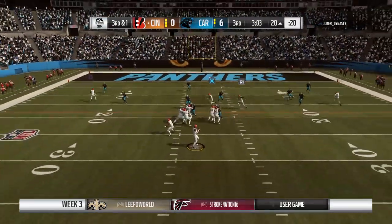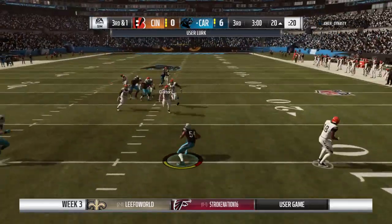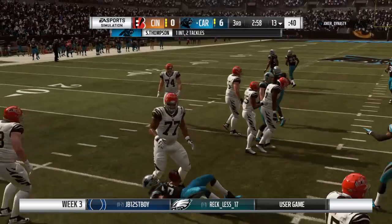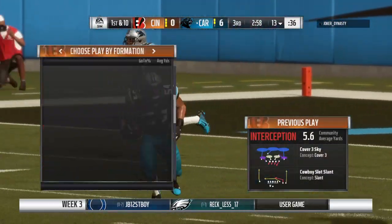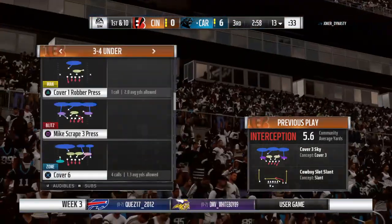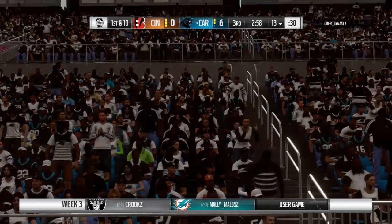They need a yard here. Passing, it's Dalton. Looking for Green, and it's intercepted. It's Shaq Thompson here with a pick. And a big turnover there as his guys will get the football back. Thought they had something going there to break that goose egg here in the second half, but to no avail. Hope was alive until that interception.